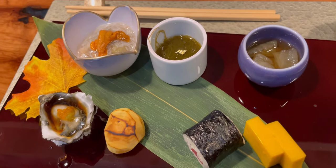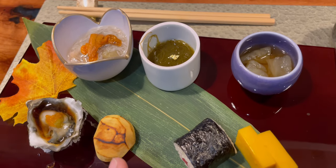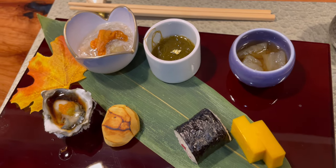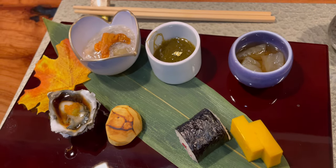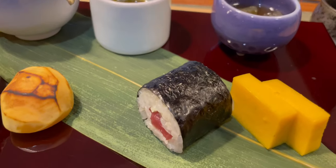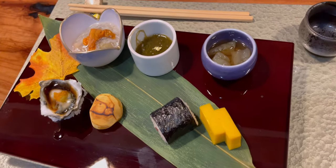Ooh. Bottom left, oyster, pretty self-explanatory. Ponzu sauce, a little yuzu kosho, and wasabi, smoked one. I have a roasted chestnut, tekamaki sushi, and pumpkin mousse. Wow. Pumpkin mousse. There's no order to eat it, so just have that.